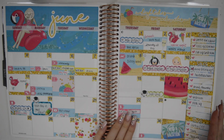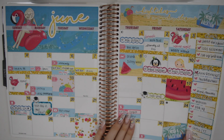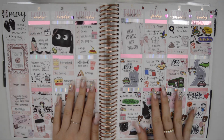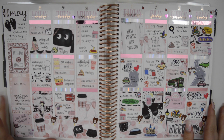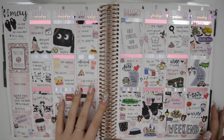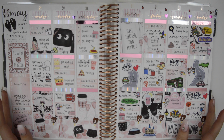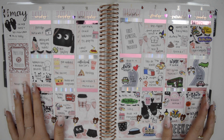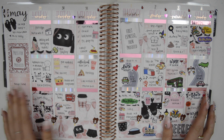So this is the monthly spread that I have from Plan Gorgeously, and I really like it. This is actually the first monthly spread that I ever did. And moving on, this is the last week of May and the beginning of June, and this week I went to New Orleans, which was really exciting. So I was actually in Arkansas with Simon.